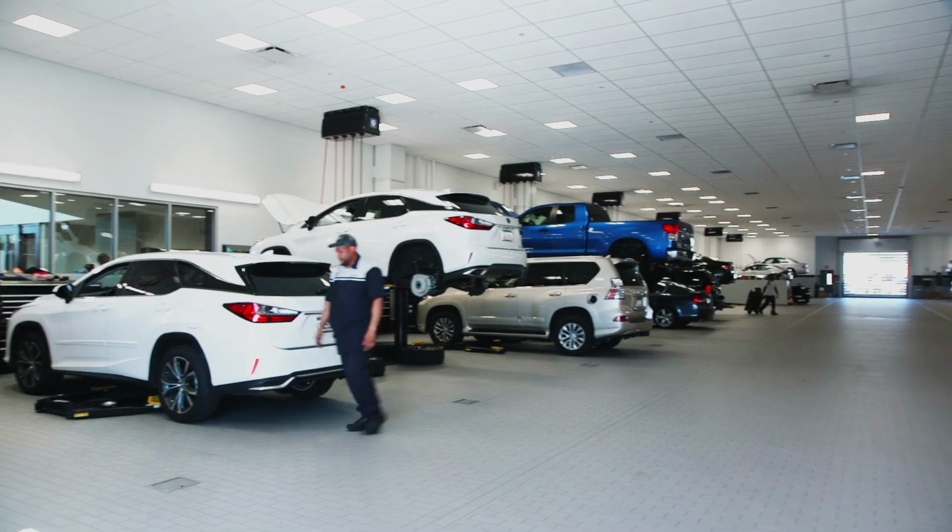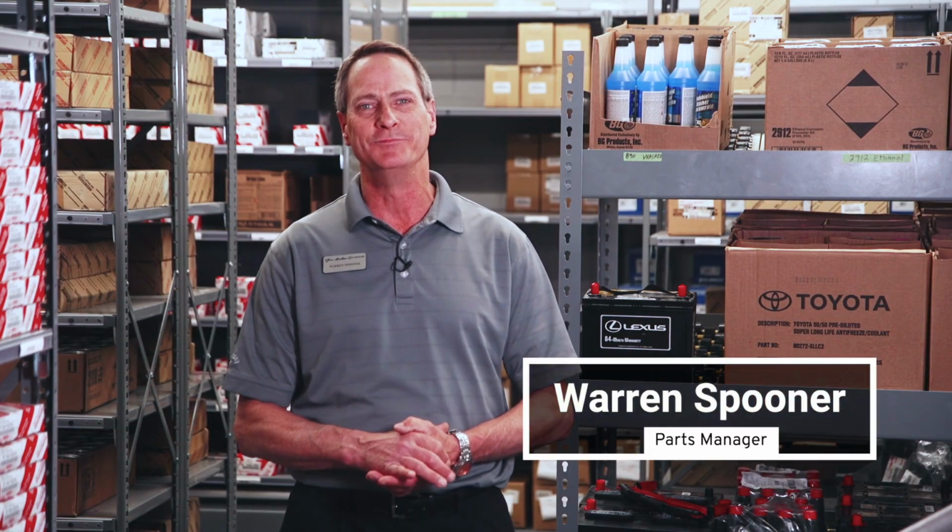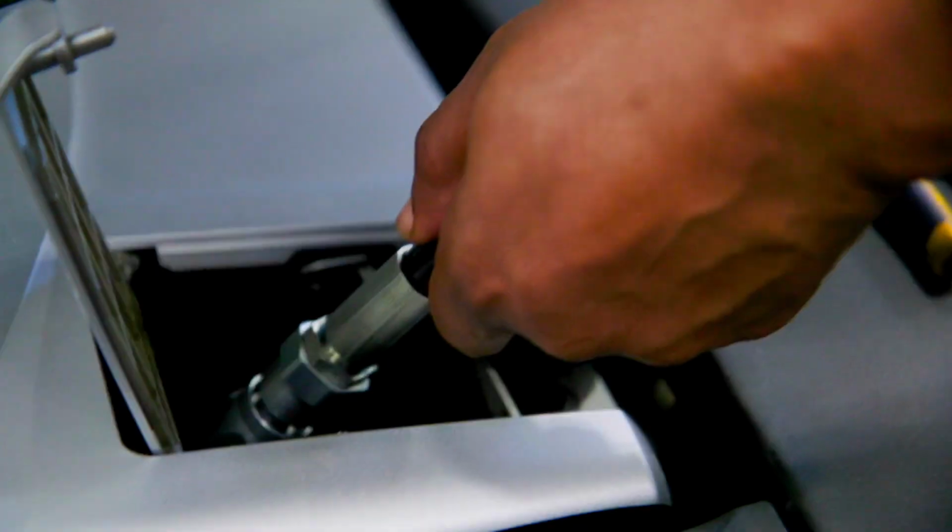The volume of oil that we go through is about 60 to 80 oil changes in a day. We dispense about 4,600 quarts of oil per month. It's critical that we don't have any hiccups. If we run out of oil, we're out of business.